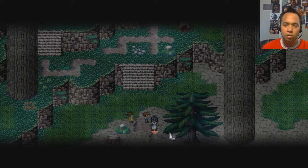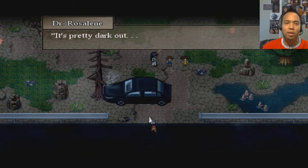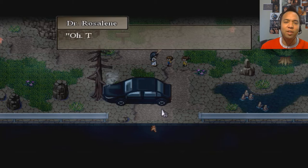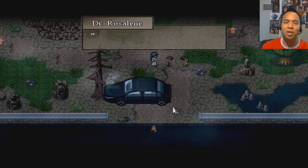So I have to go the other way. It's smoking. Who's the dummy that crashed the car? Not me. It's pretty dark out. Aren't you kids scared? Of course not. We roleplay it away. Roleplay it away? What? Tommy's a super powerful knight, and I'm a mighty magician. Yeah, we destroy all evil. Oh, that's nice. Do you roleplay too? No. She's not cool enough to do it. Hey, I could if I wanted to. Just you children watch.